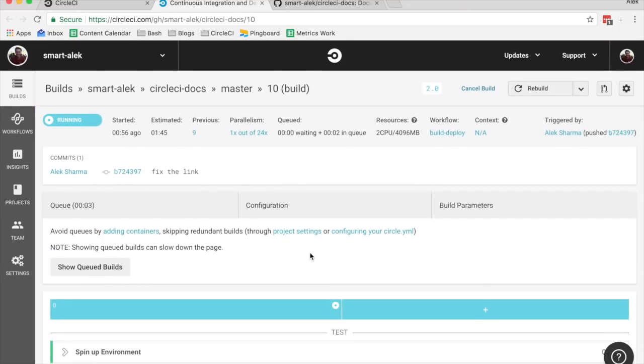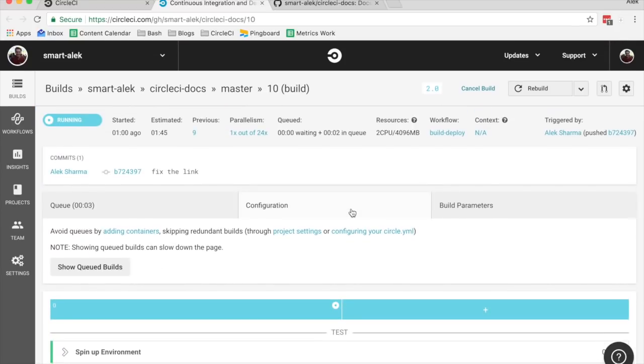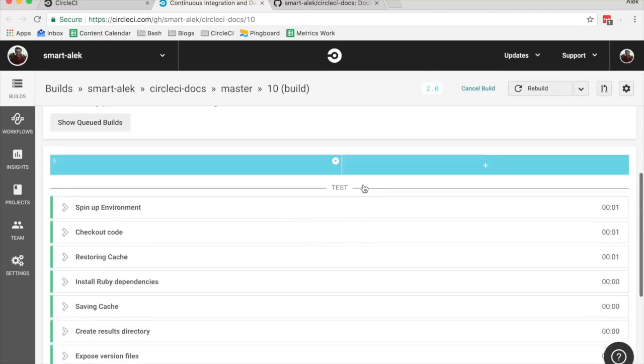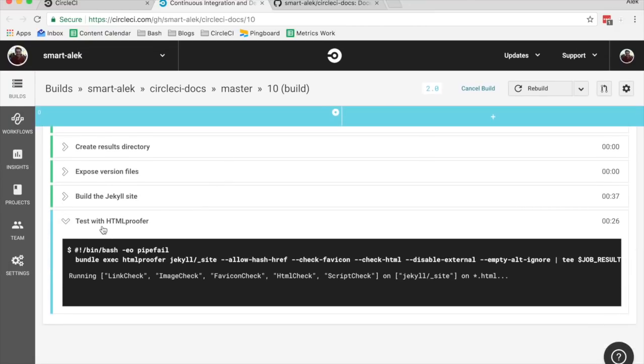So there's all these other fancy ways you can increase the speed of your build. And I mentioned parallelism. There's caching. There's all sorts of little tricks that you can use to make sure that the builds don't take any longer than they need to. And in fact, we could probably be optimizing our own CircleCI docs.